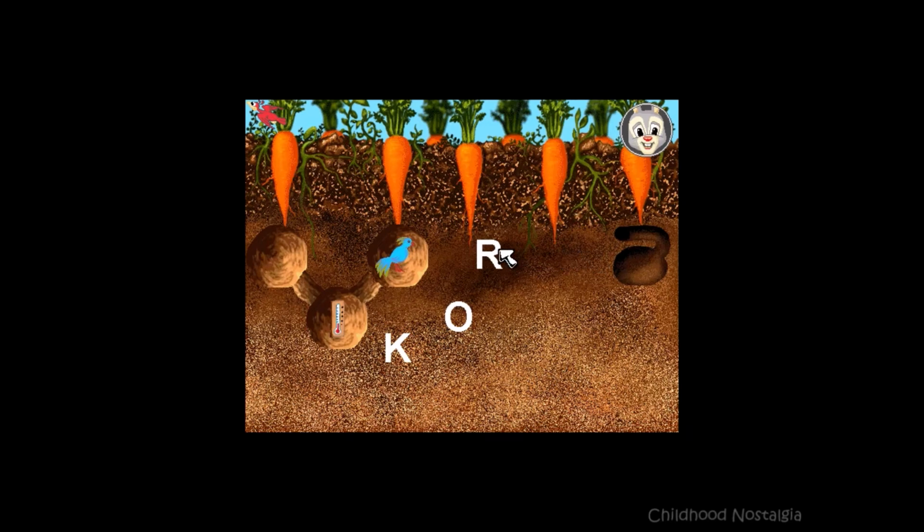Hooray, hooray, you've got a clue. But now, to go more deeply into the carrot patch, move the cursor to the bottom of the screen. Move the cursor to the top of the screen if you want to get to the top of the carrot patch.